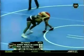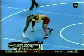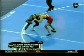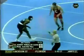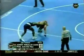He's got to do something and do it fast. And as we saw in the first period, neither are extremely strong on their feet. Now Davis, there, and that is strong enough to get the 2 points and the escape, 4-2 now. Looking for the takedown now to knock the score.